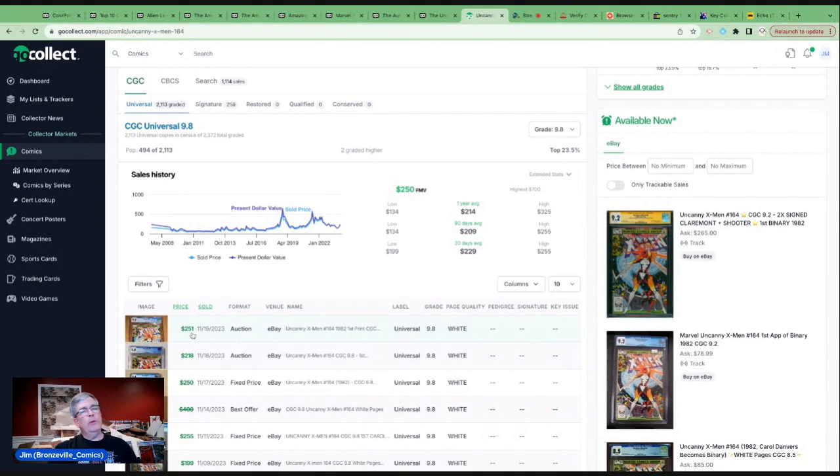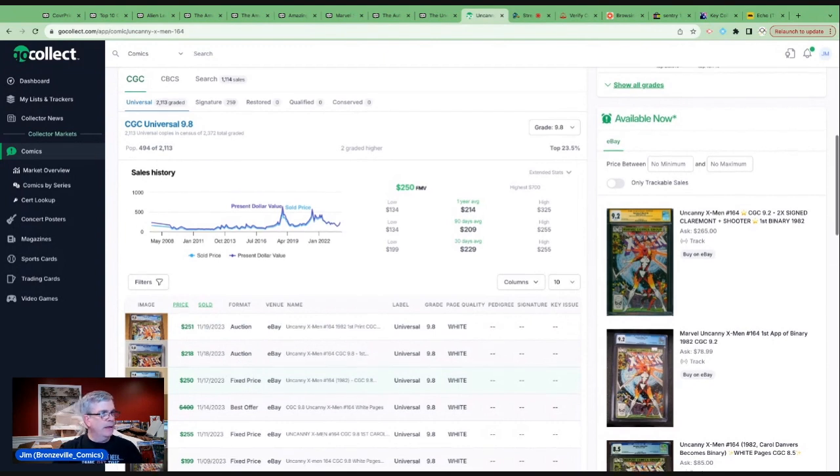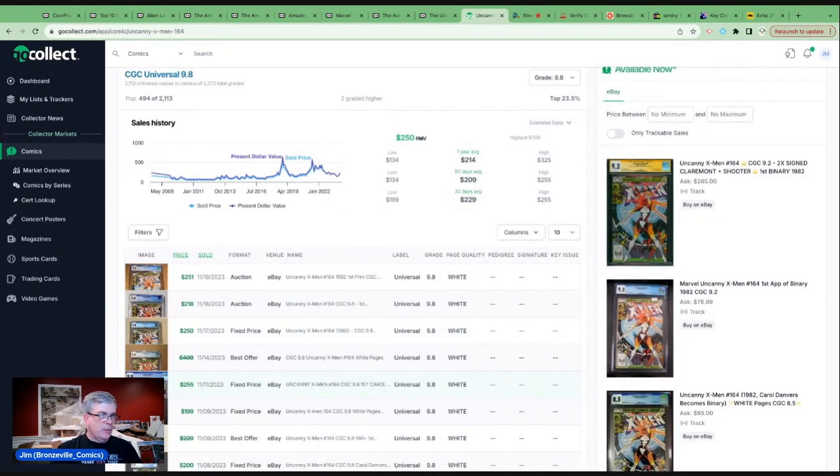So it's kind of telling when the auction prices are similar to the fixed prices. Kind of shows that the sellers and the buyers are on the same page in terms of the value of this book. $250 book.